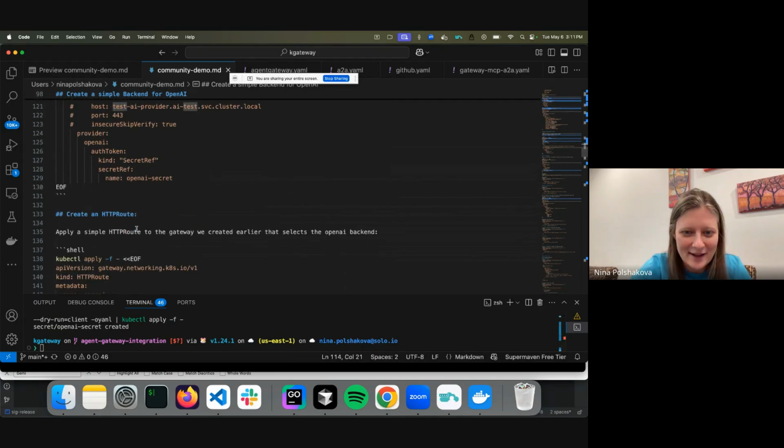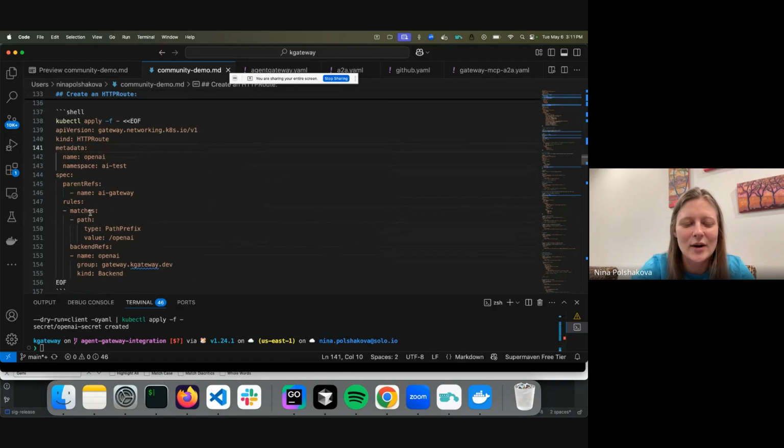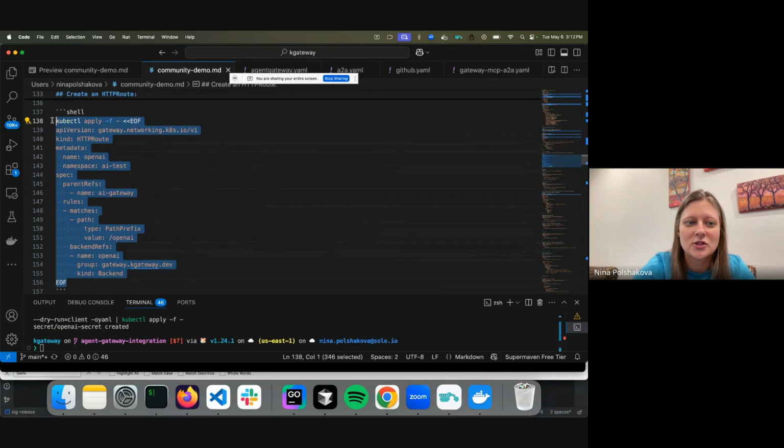All right, so now we have a backend, but we still can't route to our provider because we need an HTTP route. So I'm going to create this super simple HTTP route. It's going to use the AI gateway we defined earlier. It's going to match on the /OpenAI prefix, and it's going to select the backend that we just applied. So let's try that.